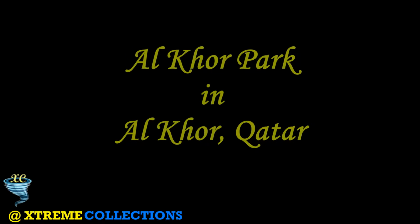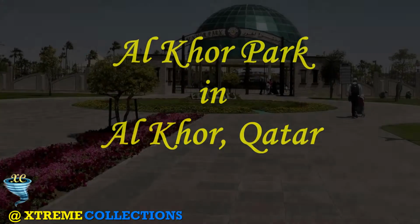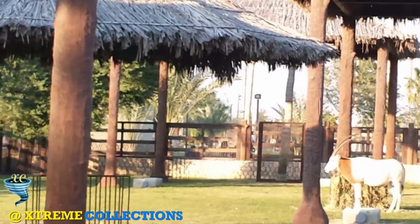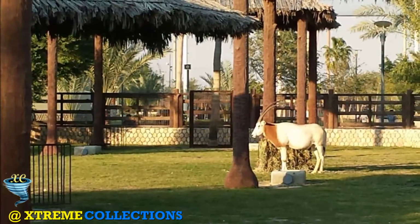Khor Park in Khor, Qatar. Around 48 kilometers from Doha is the family-friendly Khor Park. It is one of the oldest family parks in Qatar, and although there is a minimal entrance fee, it is worth it since the spacious and renovated park offers a lot of entertainment and activities for families.